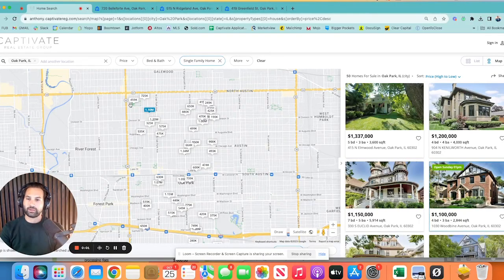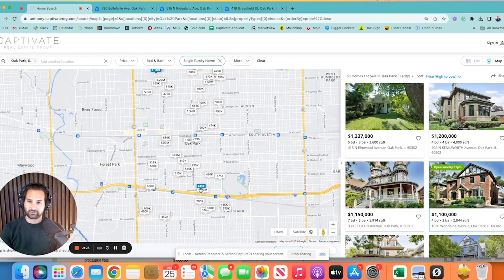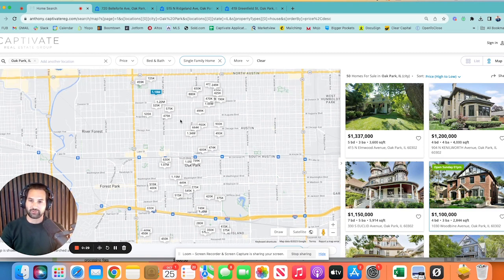All right, so here we have the entire Oak Park market. You can see Oak Park runs all the way up to North Avenue, a little bit further south than 290, all the way down to Roosevelt. This is where all the action is. There are some high-priced homes down here, but the Frank Lloyd Wright Historic District is right over here. All the really beautiful homes are over here, and primarily, this is where we're going to be looking.